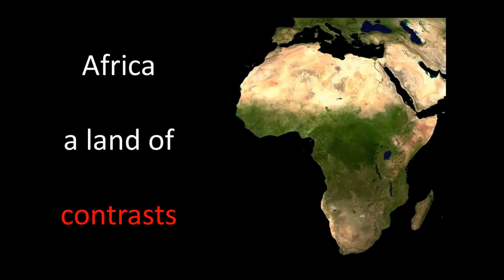So the first stop in our trip is Africa. Africa is really a land of contrasts. As you can see here on this satellite image, to the north, we have the largest desert in the world, the Sahara, which is also probably the least biodiverse area in terms of plant species in the world. To the extreme south of Africa, we have the fynbos ecosystem, which has one of the highest concentrations of endemic plant species in the world.